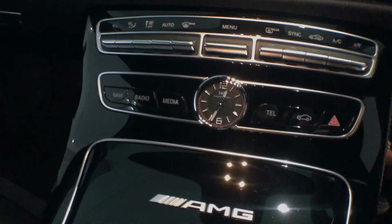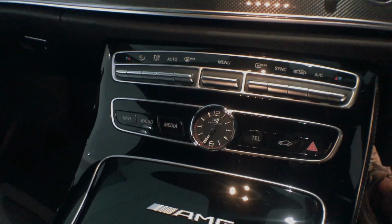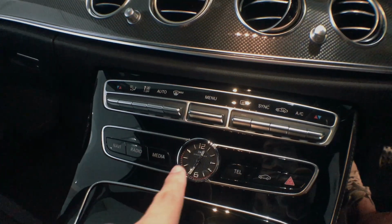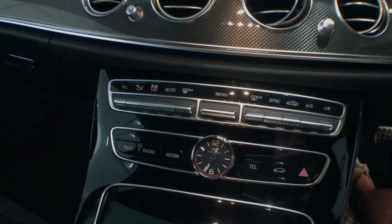You get the standard IWC clock that you will get for an AMG. I am not sure whether this is an option. If it is, then I think it will be a pretty expensive option just to have the three-letter word over there, IWC.